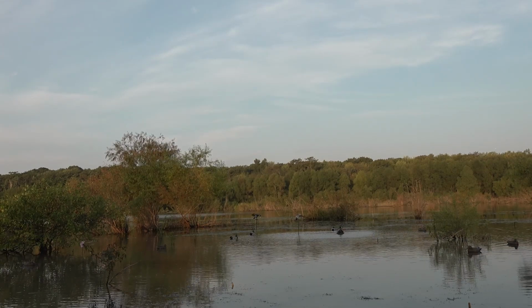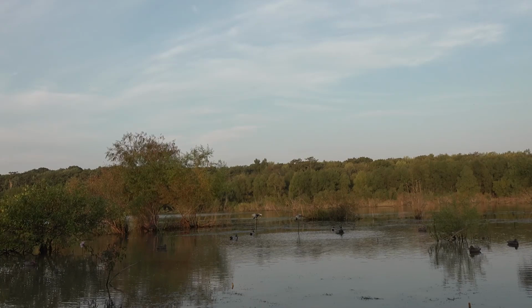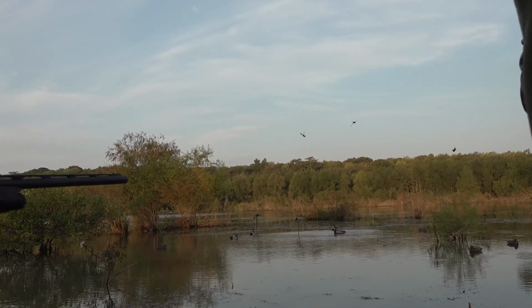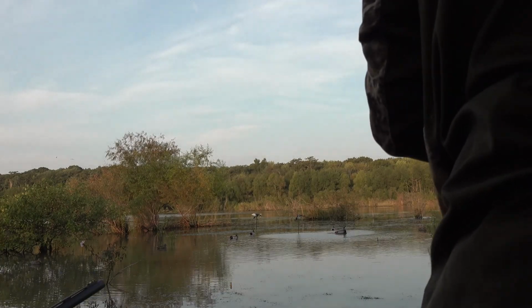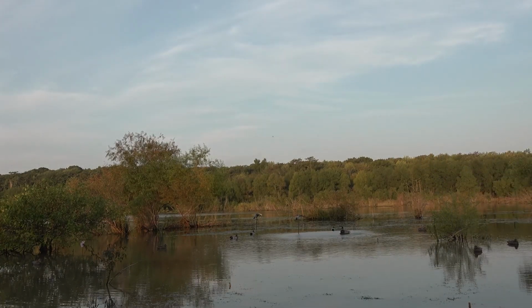Another single way up there. That's perfect, girl. You did good. Oh, shoot them. Good shot. Right behind that one, didn't you? Right behind that little weird tree. Potato!